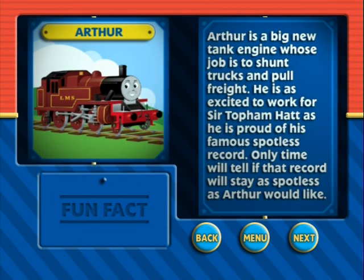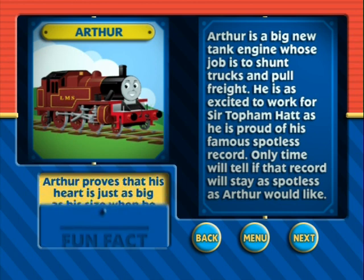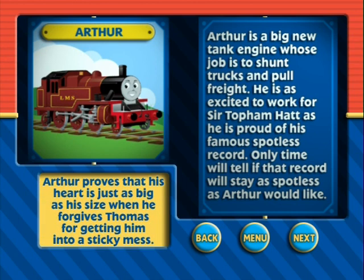Arthur is a big new tank engine, whose job is to shunt trucks and pull freight. He is as excited to work for Sir Topham Hatt as he is proud of his famous spotless record. Only time will tell if that record will stay as spotless as Arthur would like. Arthur proves that his heart is just as big as his size when he forgives Thomas for getting him into a sticky mess.